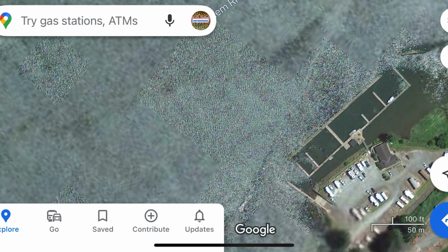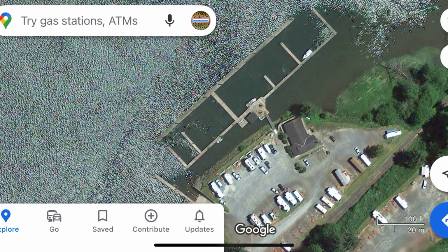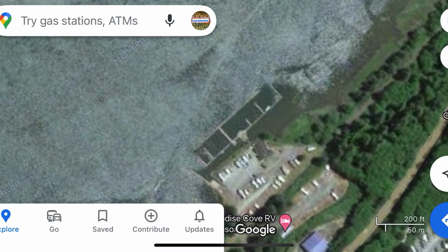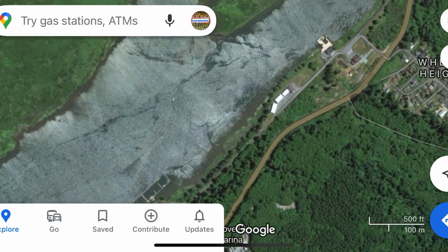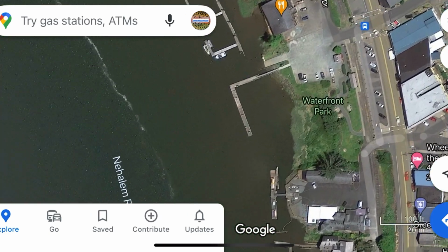I think if you rent a campsite, you're allowed to go crab off that dock. It's super awesome, but I'm not entirely sure about that. If you guys watch this and you see that, then obviously that might be a viable option. But just up here in Wheeler, we're going to go ahead and drop a pin right here.